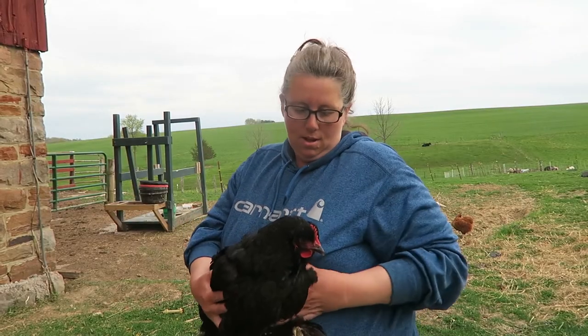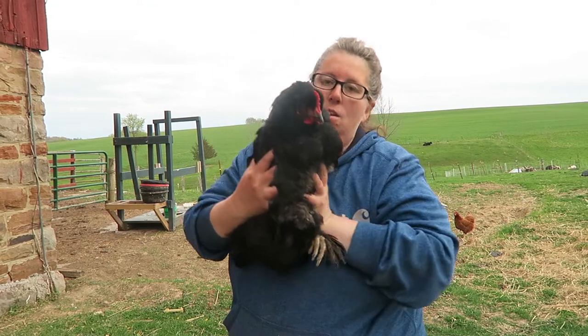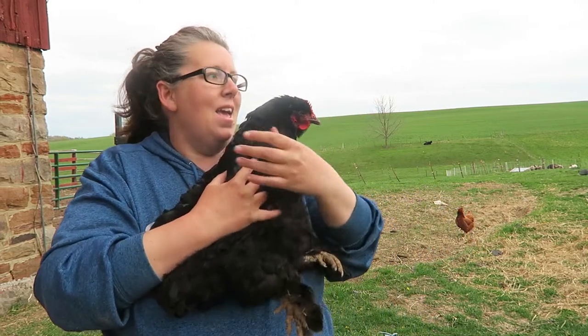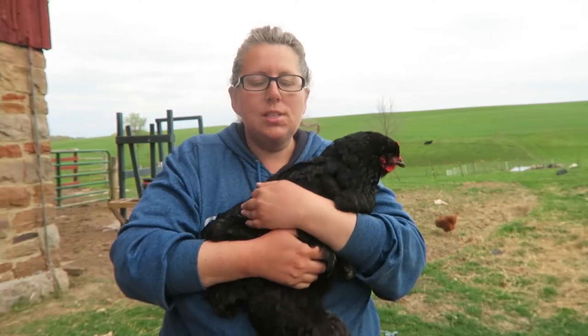This is Miss Broody Judy. She's a Cochin. She's got these beautiful, long, pajama-footed legs. And Cochins are known for being really sweet chickens and for being fairly broody. So that's exactly what she's done.